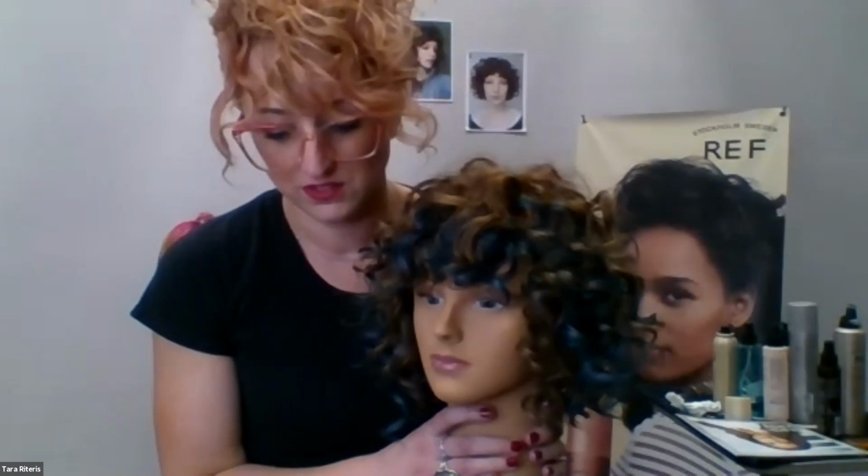Post your after on the page or send it to me and I will. And your color formulation would be great. It's beautiful. Yes. Okay, color I'll work on that post.